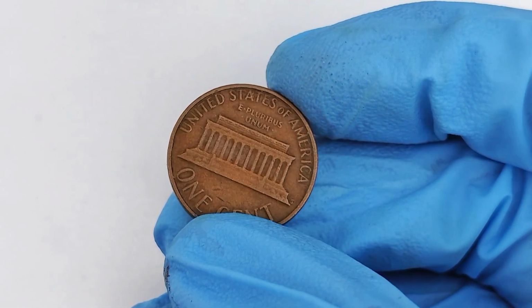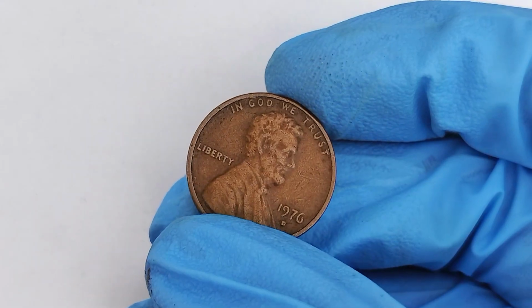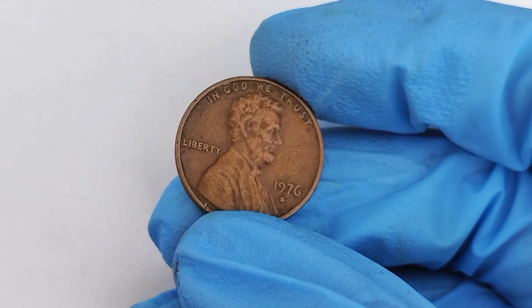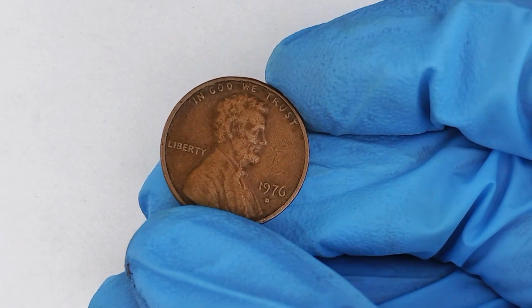This isn't just a story about coins. It's a story about chance, about fate, about the thrill of discovering hidden wealth where no one thought to look. A penny worth $1.5 million doesn't just make headlines, it ignites dreams. And right now, one of those dreams could be sitting quietly in your possession.